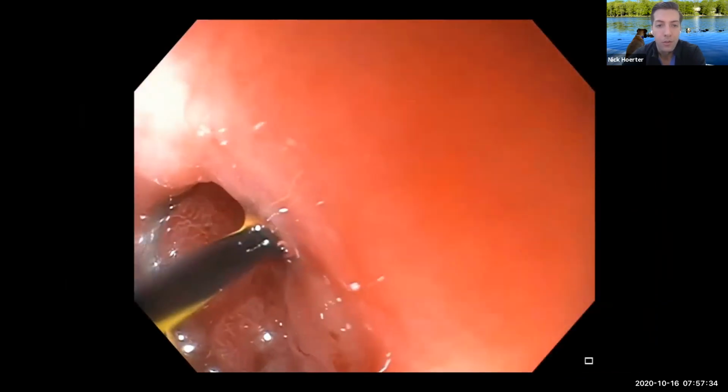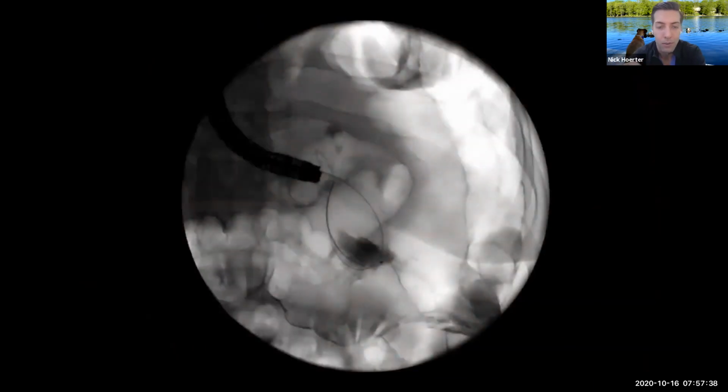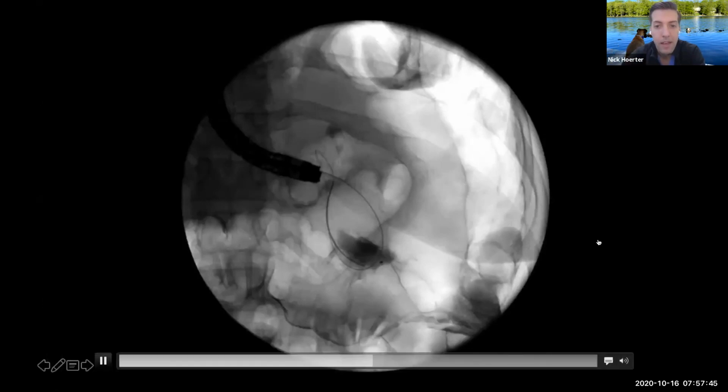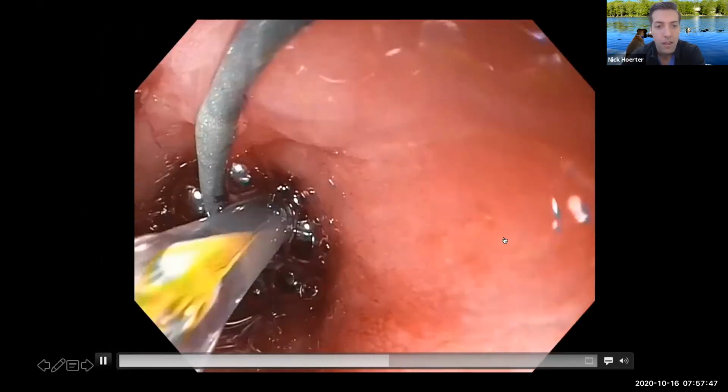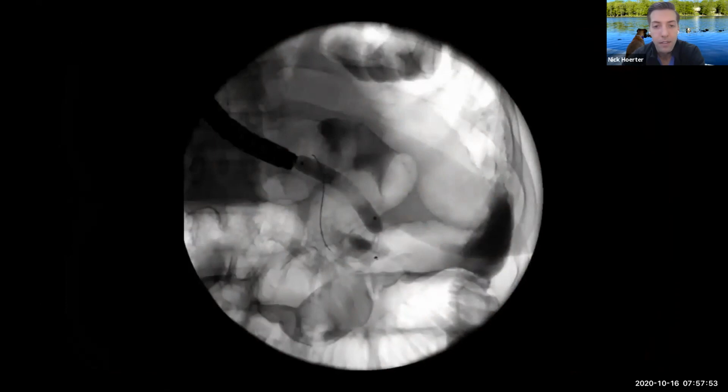And actually the 2 fistulas connect with each other. So there's a wire going in one to an extraluminal space, as you can see on fluoro, and then the wire comes out the other fistula. So the fistulous tract is dilated to allow for a combination of stents.